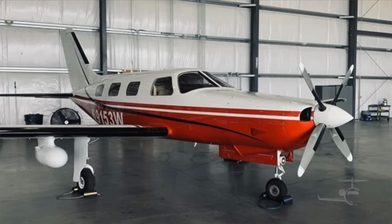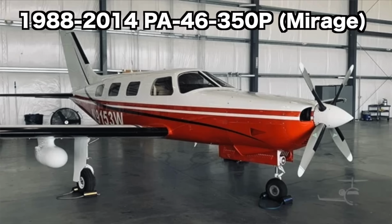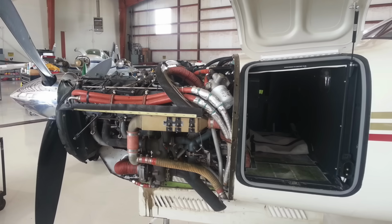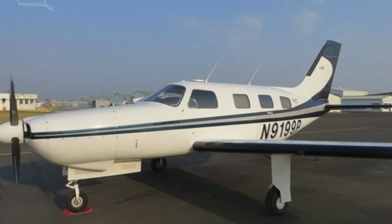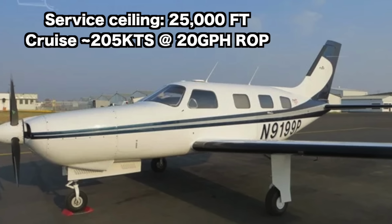That changed in 1988 when Piper introduced the Malibu Mirage. This plane is known as the 350 because it's powered by a Lycoming TSIO-540 engine, also twin turbocharged with 350 horsepower, more boost. But on the flip side, Piper and most operators tell you to run at rich of peak, so the fuel burn is closer to 20 gallons an hour, with a little bump in speed, maybe an extra 5 to 10 knots.